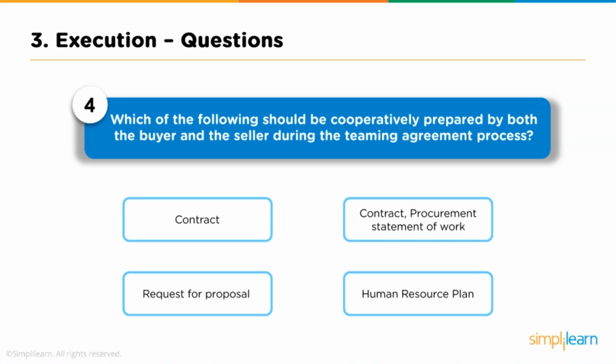Question 4. Which of the following should be cooperatively prepared by both the buyer and the seller during the team agreement process? Options are option 1, contract, option 2, procurement statement of work, option 3, request for proposal, option 4, human resource plan. Answer is procurement statement of work.